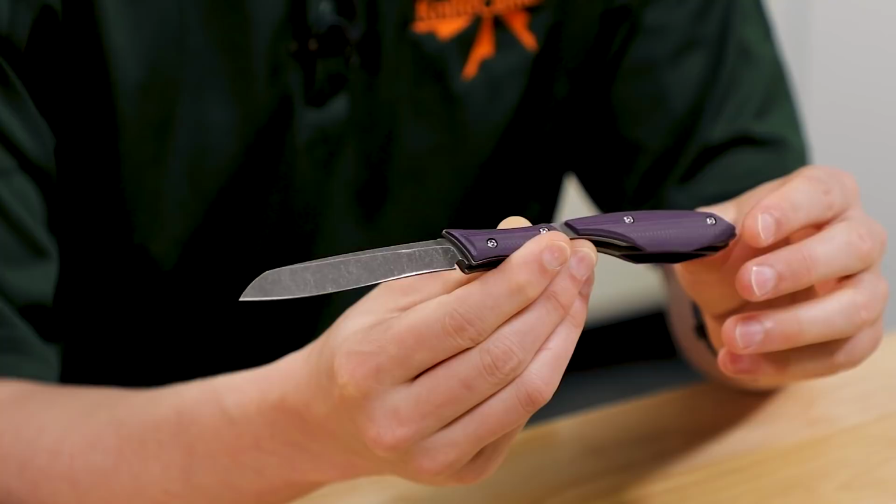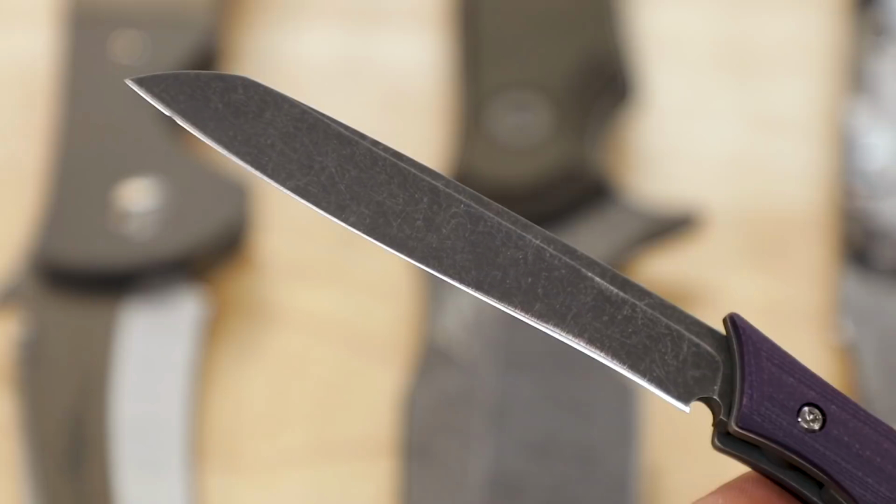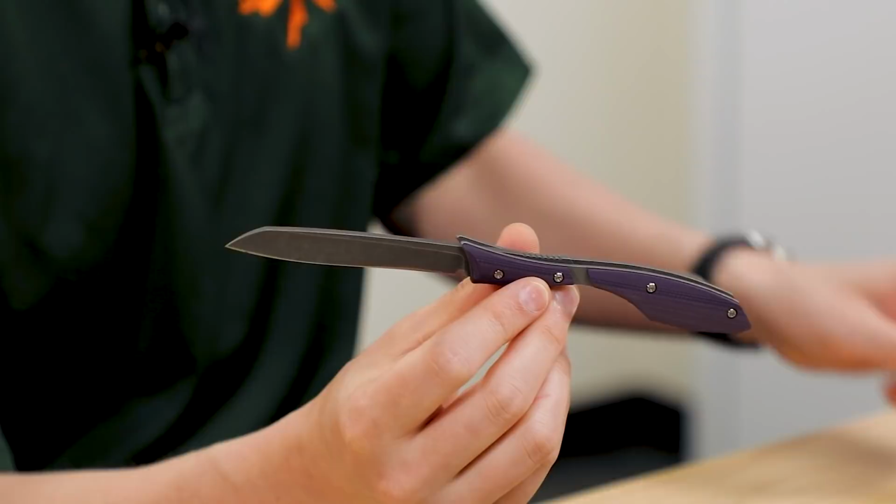I mean, Nick Swan is a very inventive maker. He loves to play with mechanisms and proportions. I think steel is AEBL, G10 scales on this one. Got a bunch of options on the website. I think we got jade, some other colors. Acid wash on this particular one.